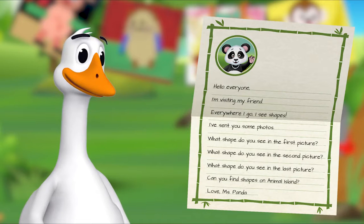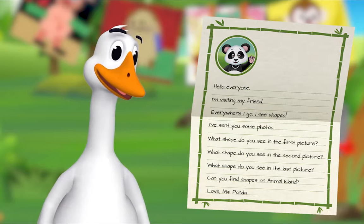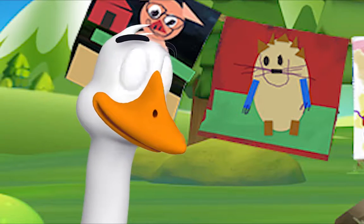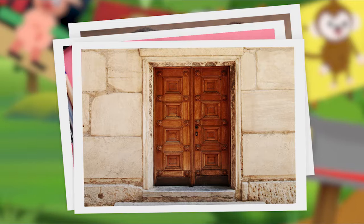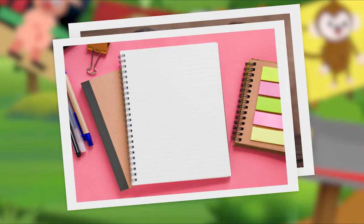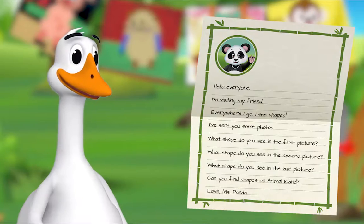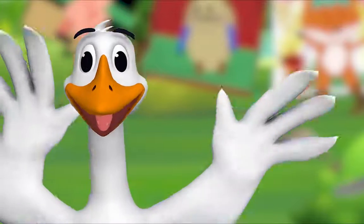Hello, everyone. I'm visiting my friend. Everywhere I go, I see shapes. I've sent you some photos. Ooh, let's look. What shape do you see in the first picture? Do you see it? Rectangle! Well done! What shape do you see in the second picture? Oh, I think I see it. Rectangle! Fantastic! What shape do you see in the last picture? What shape do you see? Rectangle! Yes! Can you find shapes on Animal Island? Love, Ms. Panda.